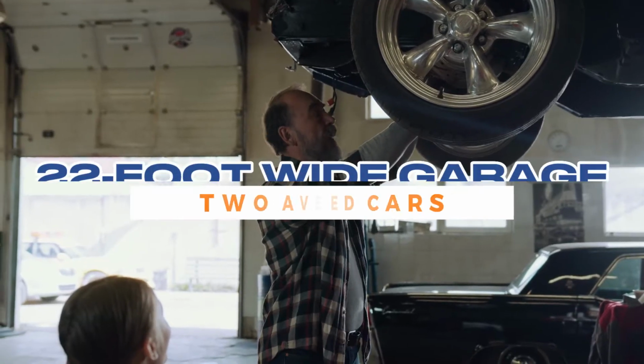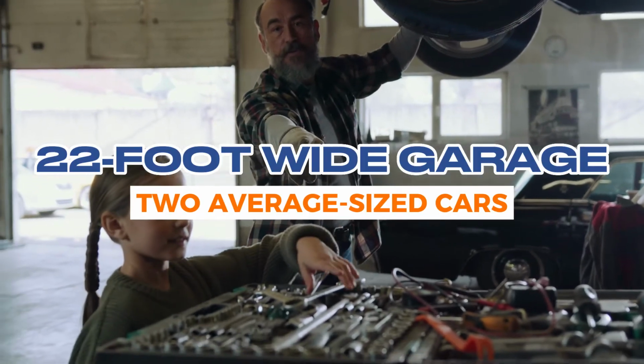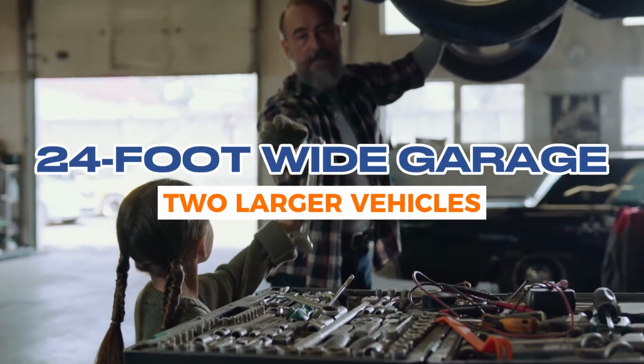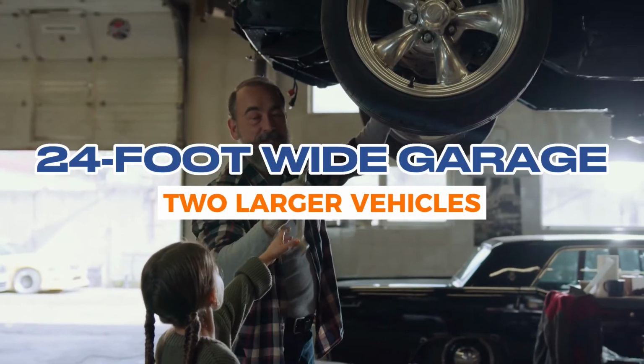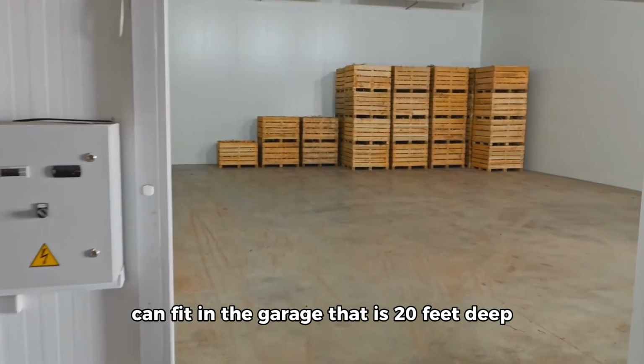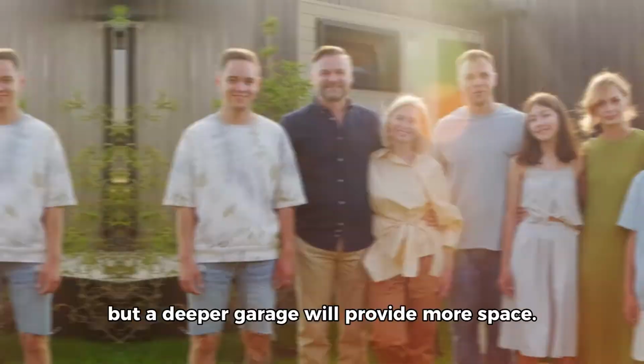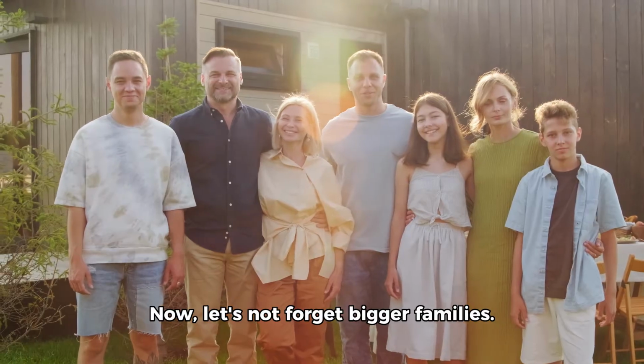A 22-foot wide garage is a more comfortable fit for two average-sized cars, and a 24-foot wide garage allows two larger vehicles to park side by side. Of course, these vehicles can fit in a garage that is 20 feet deep, but a deeper garage will provide more space. Now, let's not forget bigger families.